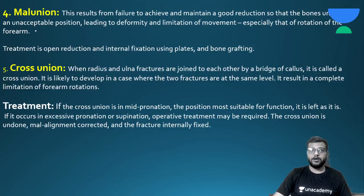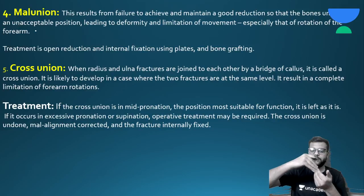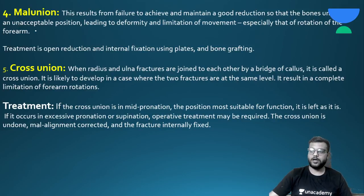Malunion is union which is not normal and which is not acceptable. This is malunion. It can be due to unacceptable reduction, or there is early mobilization or not proper immobilization, leading to the redisplacement and malunion.